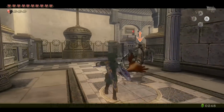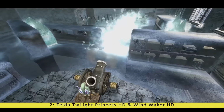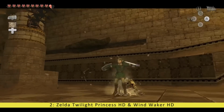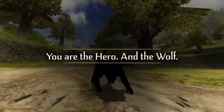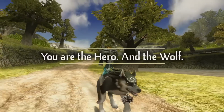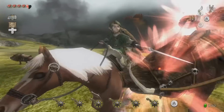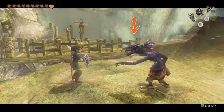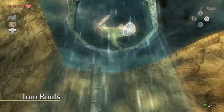Number 2, Zelda Twilight Princess HD and Wind Waker HD. Now, okay, some people might consider this a bit of a cop-out. I get that and everything, but hear me out. The Steam Deck does what Nintendo don't. Fans have been begging Nintendo to release these games for the Switch, and up to this point, for whatever reason, they haven't. It's honestly a real shame, but Steam Deck can technically do what the Switch can't.